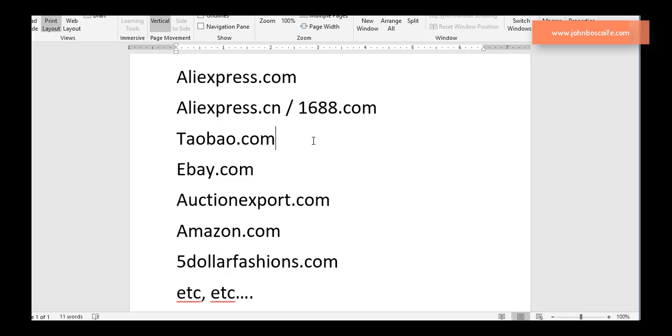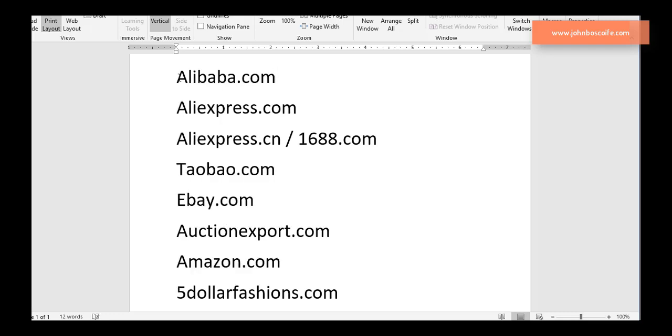He owns Alibaba Group, and Alibaba Group owns the famous Alibaba.com. Also, they own Aliexpress.com. They own Aliexpress.cn, also known as 1688.com. They also own Taobao.com, but I'll tell you why each of these sites have something to offer. Then on the US platform, you could make use of eBay.com if you are buying fashion, electronics, gadgets, and some of these things, and auction export deals basically on cars.